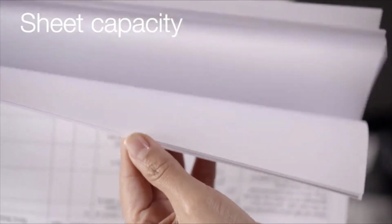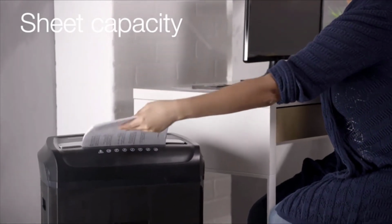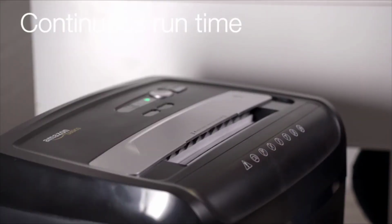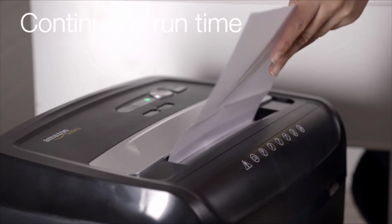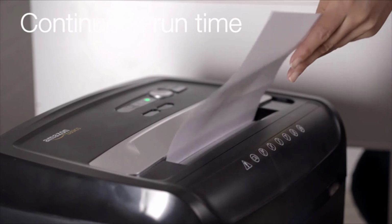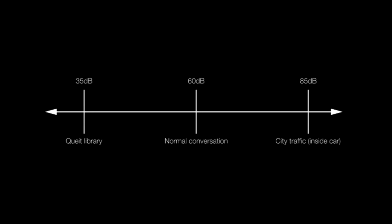Sheet capacity refers to the number of sheets that you can shred at the same time. A 12-sheet shredder can shred 12 pieces of standard paper. Continuous runtime is the amount of time a shredder can run at one time. If you're sharing your shredder with multiple people or plan on shredding many documents in one session, then you'll want a shredder with longer runtime. Cool down time refers to the amount of time a shredder needs to cool down after a continuous run. Shredders can range in noise level from around 60 decibels to around 70. For reference, a standard conversation from 3 feet away is around 60 to 65 decibels, and a telephone dial tone is around 80 decibels.